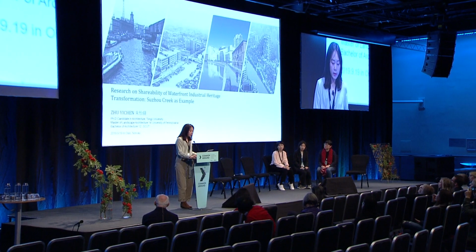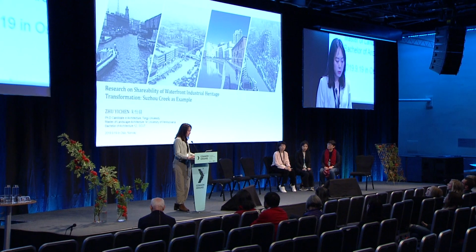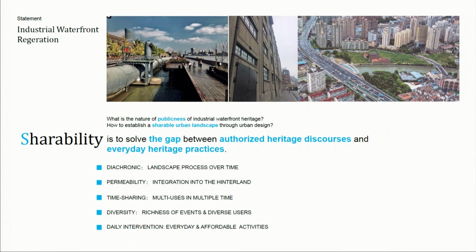Hi everyone. So today I want to share my recent study of the waterfront industrial heritage along Suzhou Creek, Shanghai. In the past 20 years, post-industrial waterfront regeneration practice in Shanghai, such as Yangpu Riverfront, had shown the tendency to return the former productive waterfront space to public.